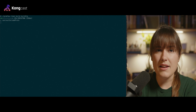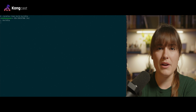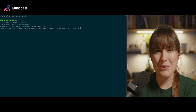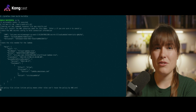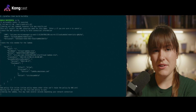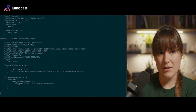Once that is done, we can run a second script, and this is going to kick off the creation of the AWS Lambda. You'll be asked to confirm whether or not you want to create these resources, and then it's going to set up an AWS Secrets Manager with the information to connect to Confluent Cloud. You're going to get an AWS role with the permissions needed for the Lambda to actually execute, and then it's going to set up the AWS Lambda instance.